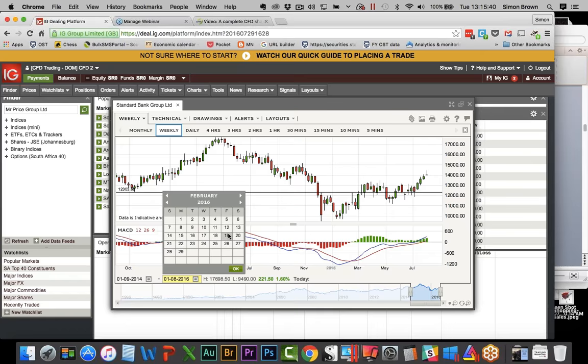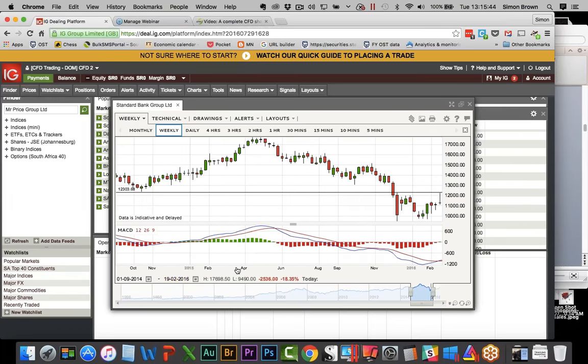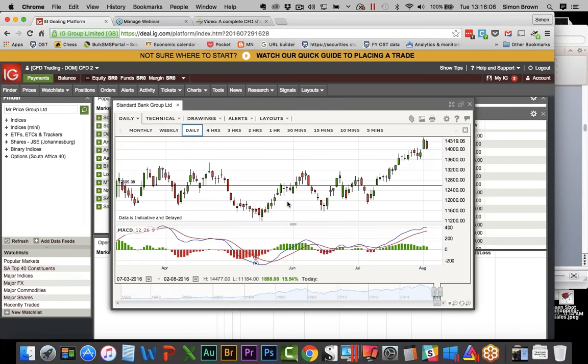So if we use close on 19 and say, just show me a finite amount of data. Why have I done that? Because this is where the histogram actually popped up. Now we can't see the future. We know what the future is, but we can't practically see it. At that point, there was my histogram. Where's my entry for Standard Bank? I would have put it around the 125, 126-ish level.